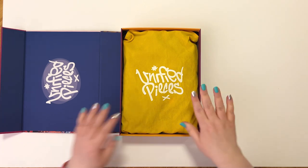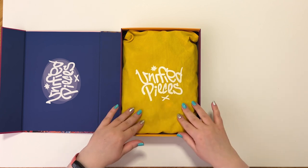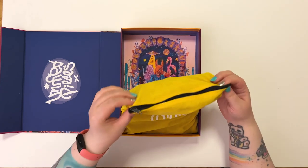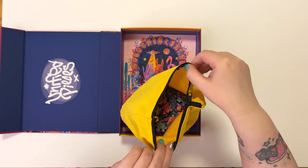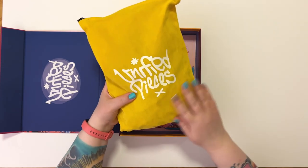So we have a lovely bag of pieces here, and this is a bright yellow soft velvet bag, very plush and fancy, very luxurious. And it just opens with a zipper. We've got our pieces in here, which we'll take a look at very shortly. Excited to get into those. But yeah, this feels super luxurious.